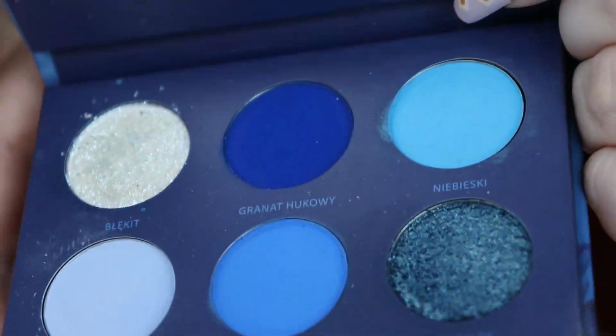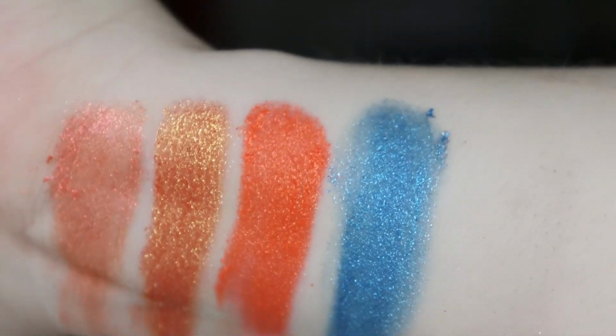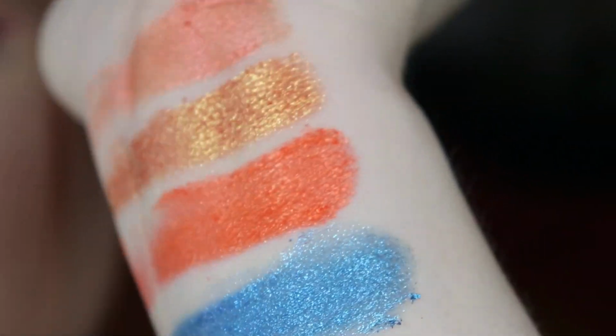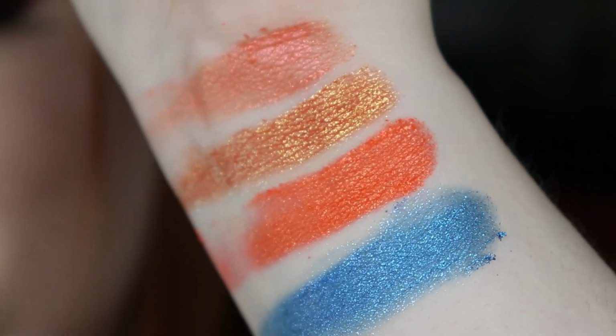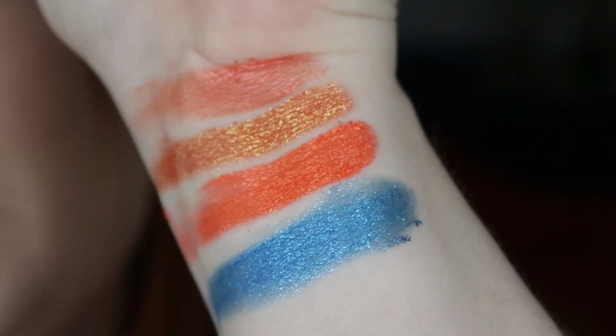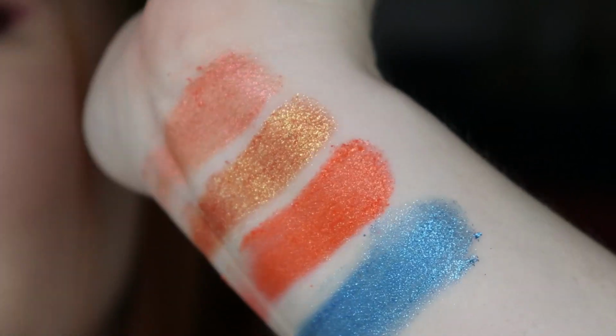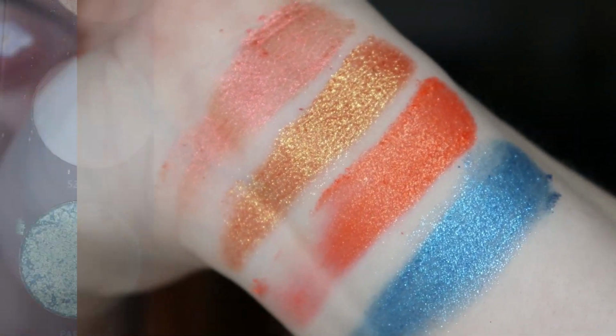And it's so nice because going through these palettes, it really takes me back to when I first discovered Glam Shop and how excited I was about the palettes, because the sparkliness and the duochromes and all of that good stuff in these palettes were just... It was just something you didn't see back then. So I'm really excited to have these palettes.